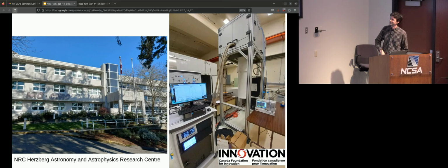And the other one is at this really cool lab called National Research Council Canada, Herzberg Astronomy and Astrophysics Research Centre. So they have a really helpful millimeter wave lab that helps work on the band 3 receivers and still actively maintain them. So they've got a lot of cool gold-plated microwave gear to play with. But they also gave us some space in the basement to actually set up a new dilution fridge. That's what you see on the right.